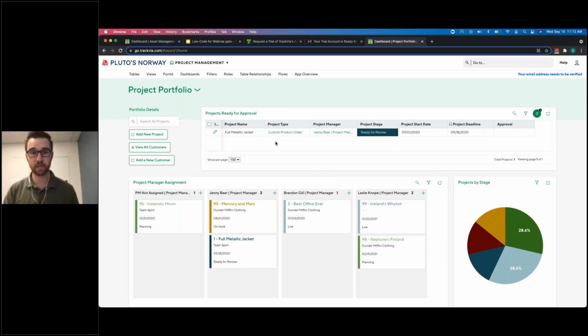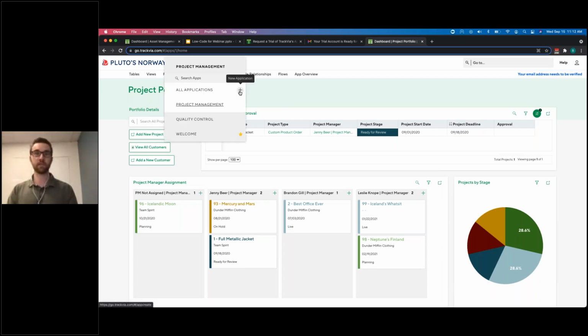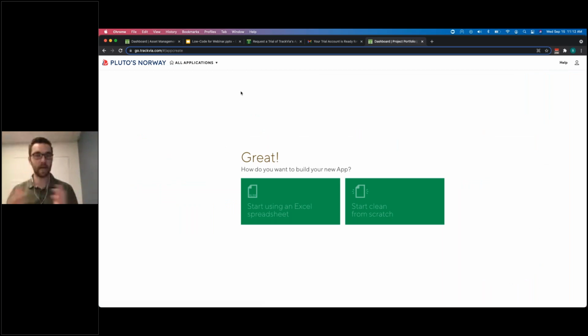Again, there's 3 ways we can do it. We can build something completely from scratch, we can import a spreadsheet, or we can use our FastTrack tool in order to build an application. I'm going to get us started here by hitting this plus button next to my All Applications menu item here. And what this is going to do is take me to a prompt to say, how do you want to get started?